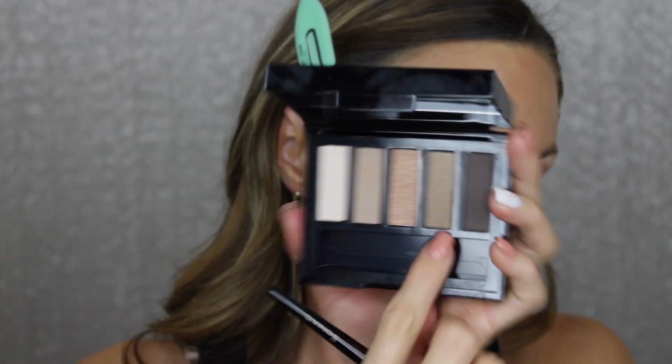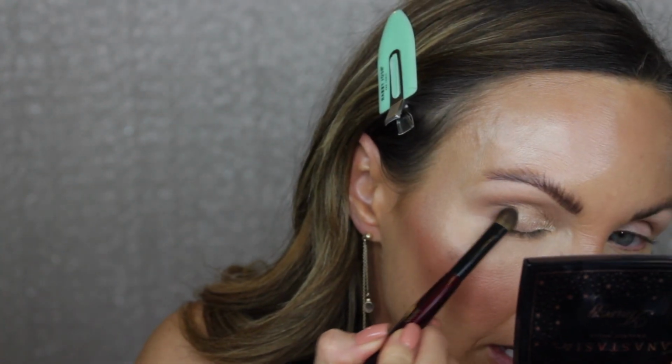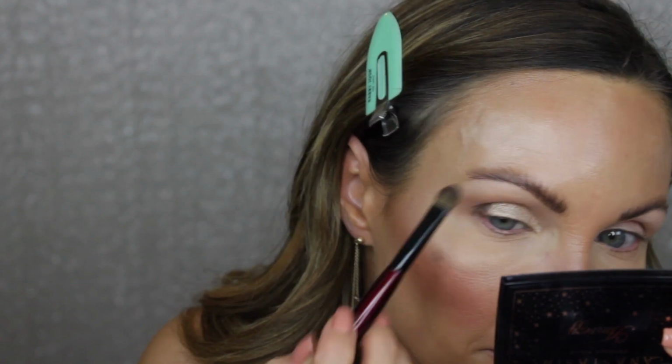Now I'm going to switch brushes. I'm going to go in with this flat brush, and I'm going to go into this shade right here. It's kind of a greenish shade, but I might go into this and then dab a little bit of the dark, just a tiny bit. And I'm gonna focus this right here in a V shape.